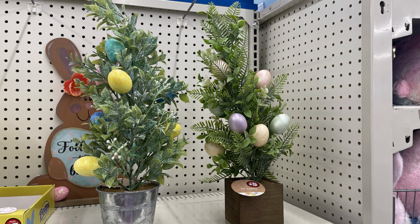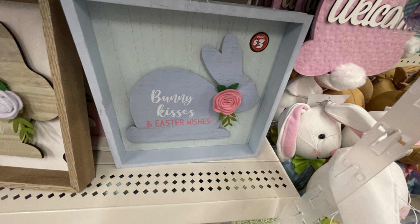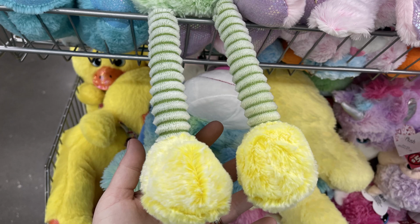Then we've got the topiary trees with the eggs. There's 2 of those for $5. They brought back the Some Bunny Loves You, Bunny Kisses, Easter Wishes, and then Happy Easter. These large stuffed animals, I love their legs with little stripes and the big feet at the bottom. I thought those were so cute.